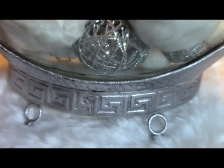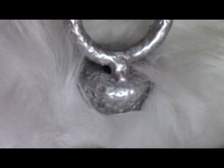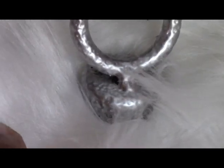I used some silver Rub 'n Buff. As you can see, there is some of the bronze coming through. That adds a little character. The key design on this vase is gorgeous, and the Rub 'n Buff really got into the creases there. You can see here on the feet how it covered it completely.